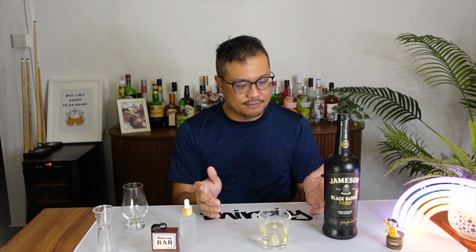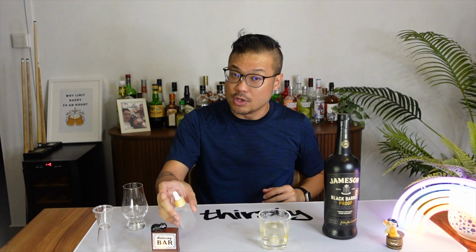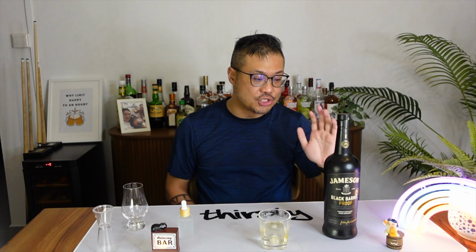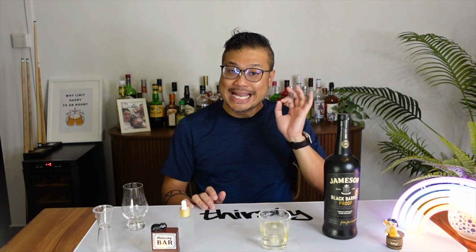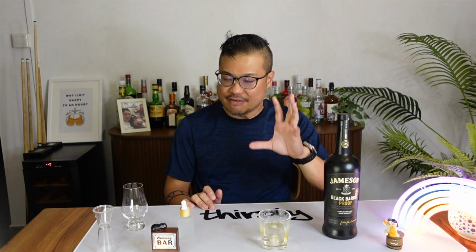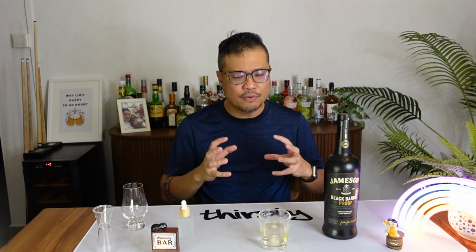So there you have it. For me, whether to choose between having it neat, a little bit of water, or having it on the rocks, I will choose to have this Jameson Black Barrel Proof neat. I think it brings out the most textures and flavors, a very healthy and enjoyable burn coming down the throat, and overall just a pleasant experience.